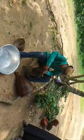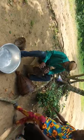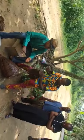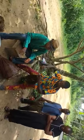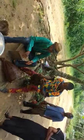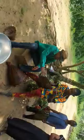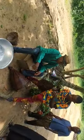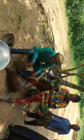I hope it's not a snake, even though I'll be happy. I don't know how much my other. Please help me to tie it. Okay, that's how you do it. Yes, sir. The rope is also made from this material.